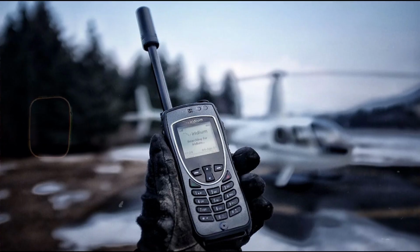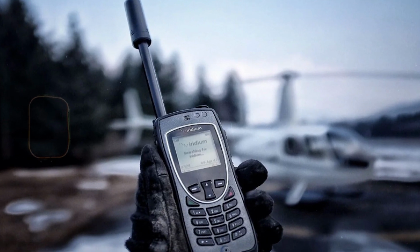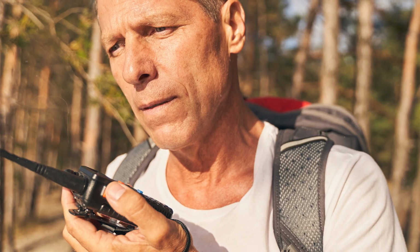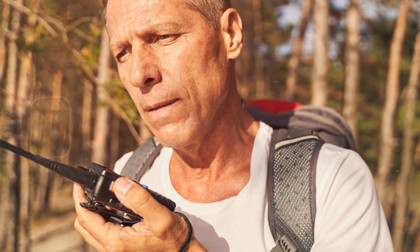We're going dark. So for civilians seeking advanced yet affordable satellite communication options, there are several notable devices available that cater to different needs and budgets.